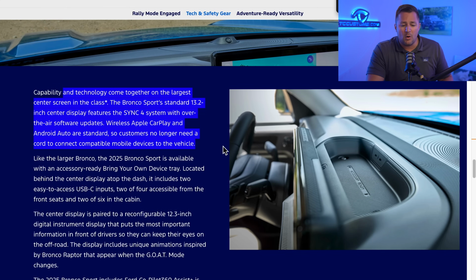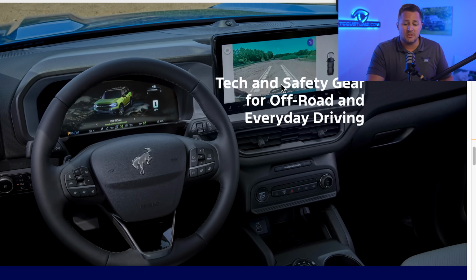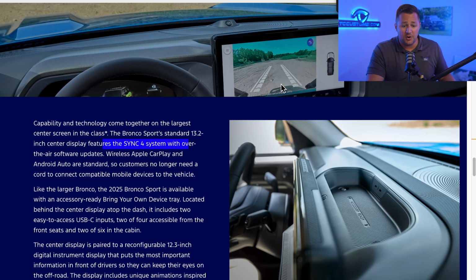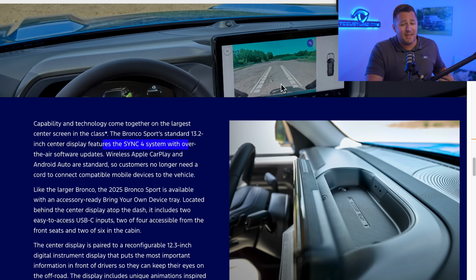Now let's talk a little bit more about this technology that I mentioned to you a little bit earlier. Sync 4 is going to be the system that we have here. And inside of this Sync 4 system, you're going to get wireless Apple CarPlay and wireless Android Auto, which is the very first time that the Bronco Sport has ever had that feature. It was not available in the previous generations. You actually had to plug it in to get that Apple CarPlay or Android Auto working. It's nice that you're getting that now wirelessly.